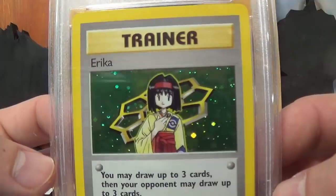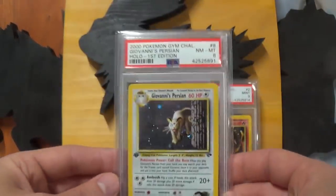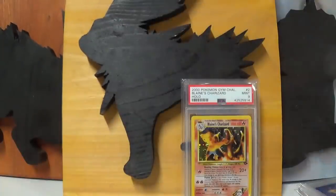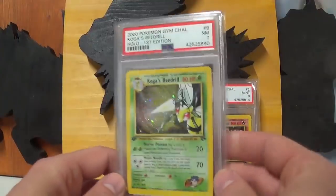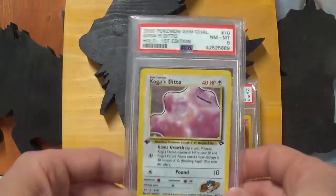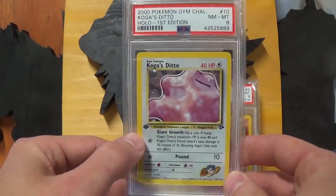Really cool. The trainers always seem to be a little easier to get the 10s on. Got a Giovanni's Persian. This is a tough 10. That one got the 8 for me. Koga's Beedrill, 7. This is first edition though. Then we've got a Koga's Ditto, near mint 8. Again, it's the first edition.